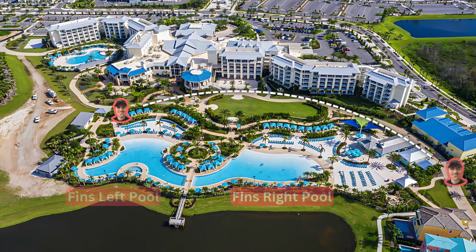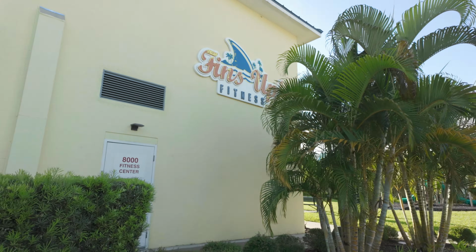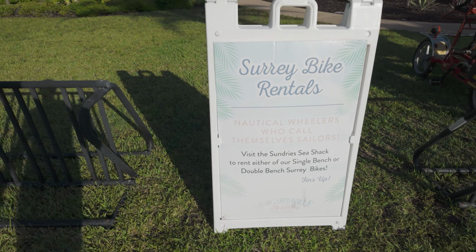Just outside the pool area, you will find the Finza Fitness Gym, which is located next to the Cottages, which you can choose to rent if you prefer to not stay in the resort rooms. Across the gym, you will also find the bike rental station, which is available for a fee.